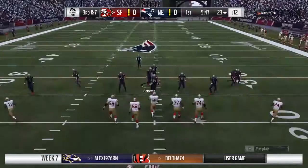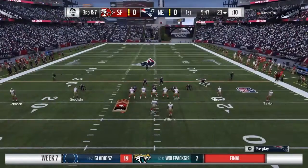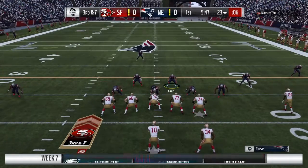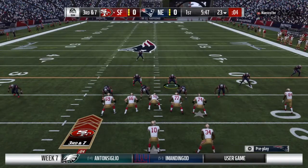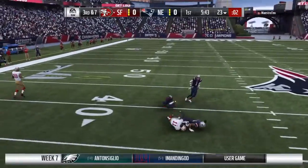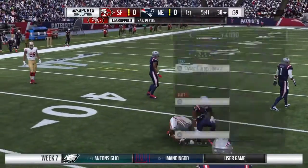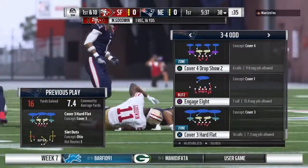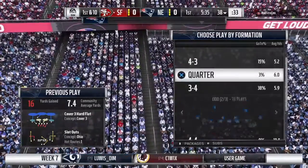They head to the line facing a 3rd and 7 following the incompletion on 2nd down. From the gun, it's Garoppolo. Goodwin able to haul it in. And they're able to get this one across the 35. His first catch, good for 16 and a first.